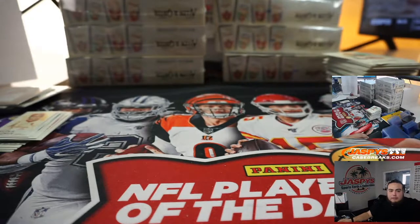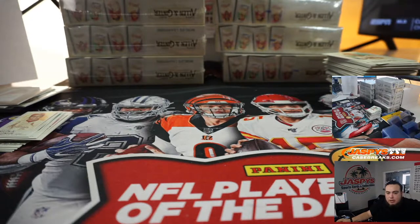There you go, nice. Yeah, guys, so I got about 10 orders to go through, so again, this is going to take up a lot of the time out of all the breaks today. Bowman Chrome don't take too long. This is going to take double the time of doing two Bowman Chrome breaks. So, good to get this one out of the way early, so that way we can work on other breaks.